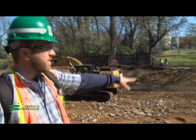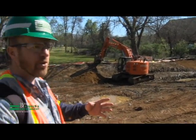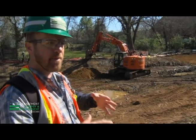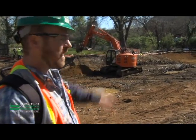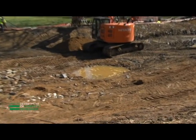Here you can see the little pools. Those are the pools where, over the course of the project, is where we'll have fish habitat. So there'll be deeper pools that help dissipate energy, but it's also in non-rain events where the fish are going to hang out, and when they come up from the Anacostia River. So you can already see the pools have been formed through the construction project.